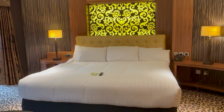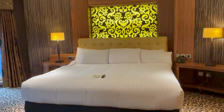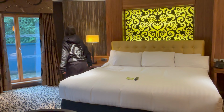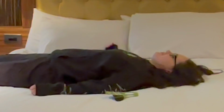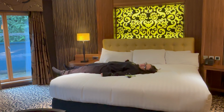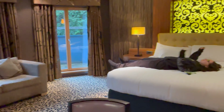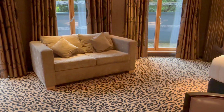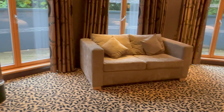Bed test? Pardon? Bed test? You can do a bed test if you like. Just... Oh. Is it good? Yeah, it is actually. It's good. That sofa is also a sofa bed, so you could have 4 people staying in here.